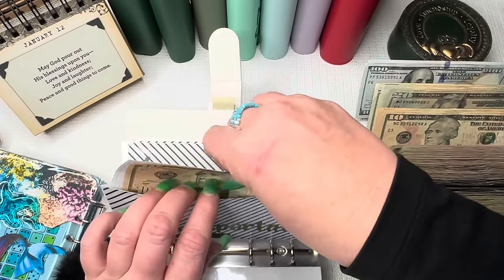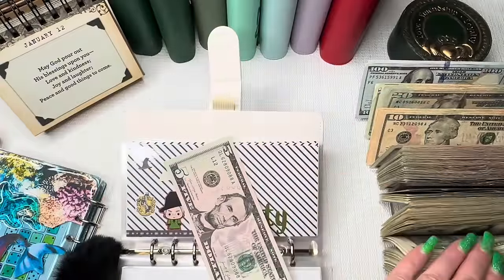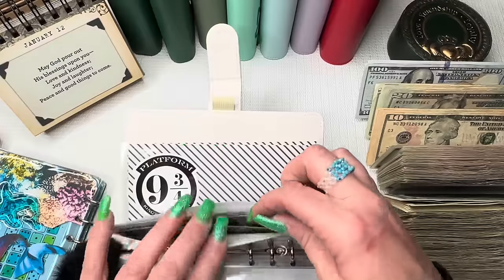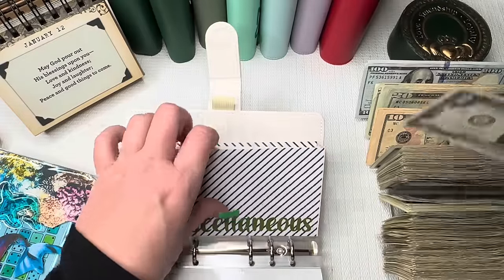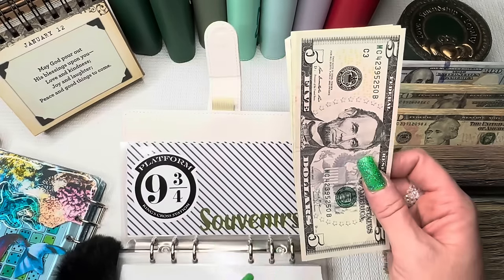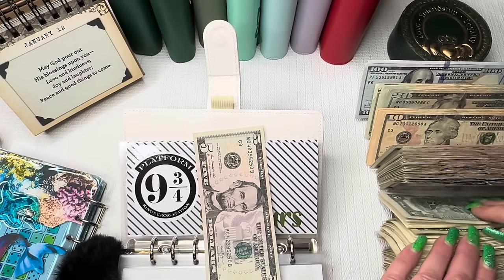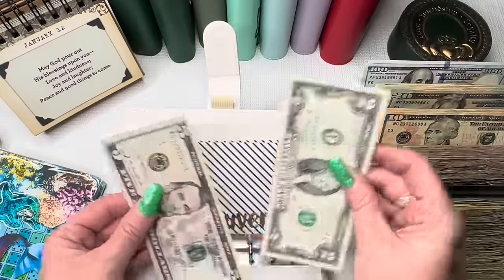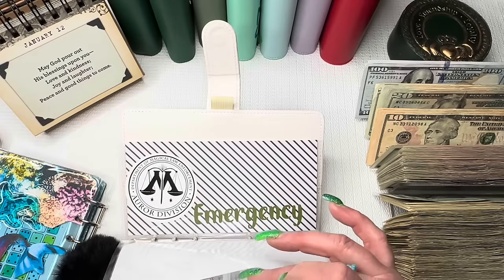So $10 for transportation. Moving on to beauty, which has 5, 6, 7. So we're gonna grab a $2 bill for that one. And miscellaneous has a whole $2, but we will put a $2 bill in there. Any bit of condensing is helpful. Especially it helps when I count, when I'm doing my regular stuffing. So we have 2 singles. Get a nicer one. And we have $7 in souvenirs. That was for souvenirs, right? Yep.